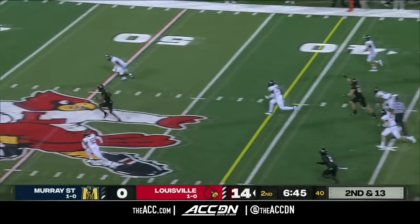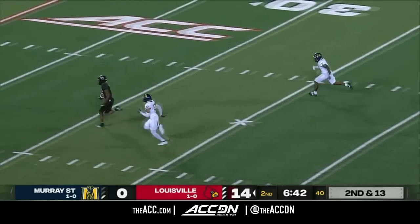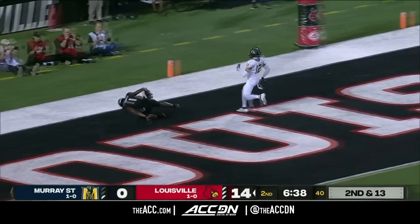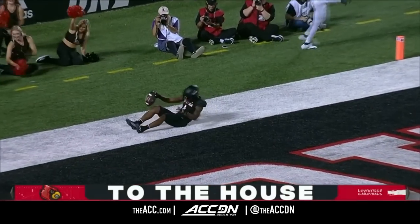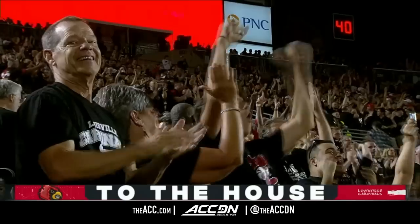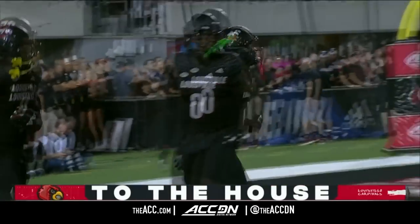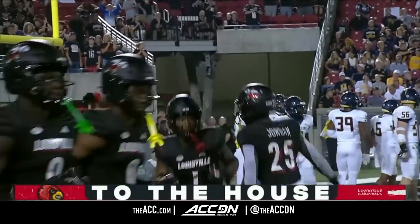Look at that, threading the window. Bye-bye. My goodness gracious. Thrash is gone. The back judge almost got him again. But no, he's in for six. Four touchdowns in two weeks for Jamari Thrash.